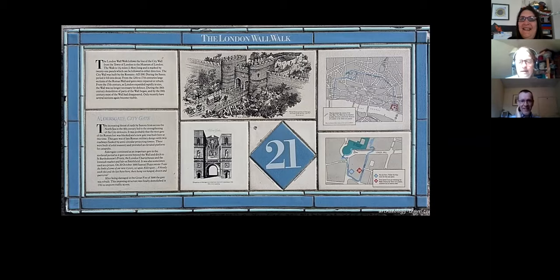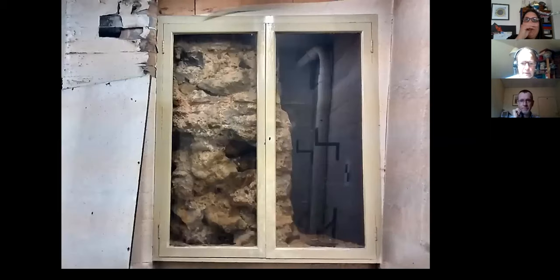But I have to admit, I like the nice basic, what's the word, analog approach to interpretation, because if you suddenly just happen upon a piece of Roman wall and there's a board, at least you can find out something about it. But it's something all of us working in the heritage of London need to keep on our radar. Anyway, let's move on.